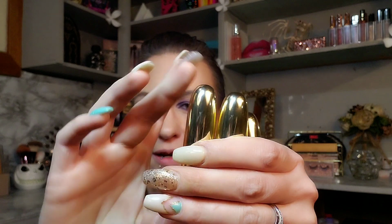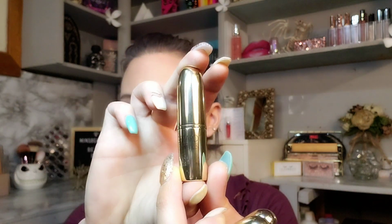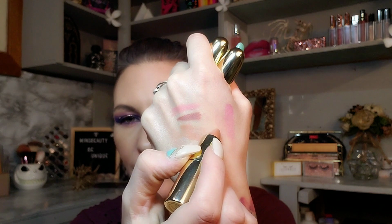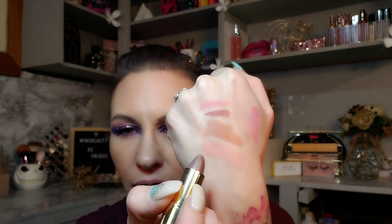This is what the packaging looks like. It just looks like a little lipstick bullet. We have the shade Between the Sheets here. We have the shade Kimchi Doll. And then we have the shade Mystic Moon.